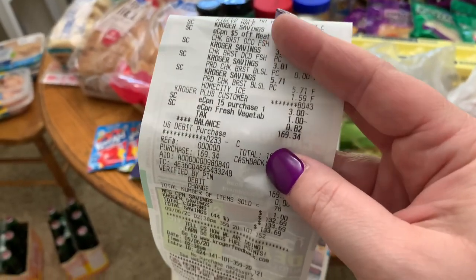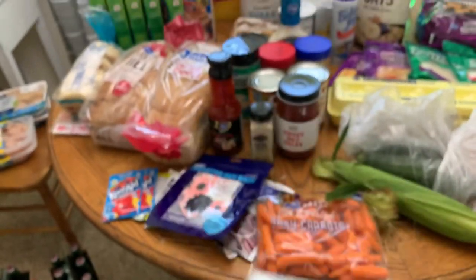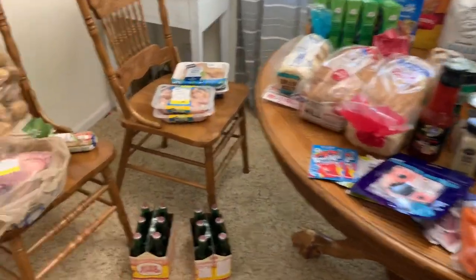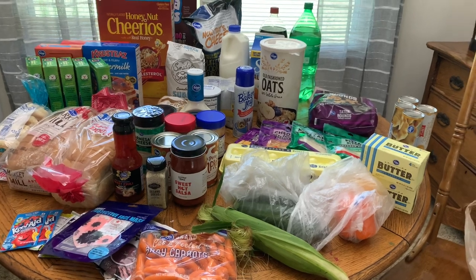So here's what I really spent. $169.34 for everything that you see on the table and the chairs. I definitely shopped the sales this week. They had really killer deals that I couldn't pass up.